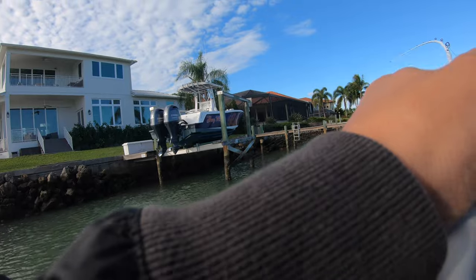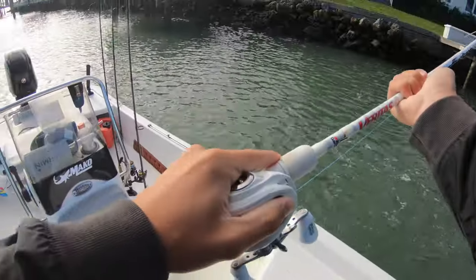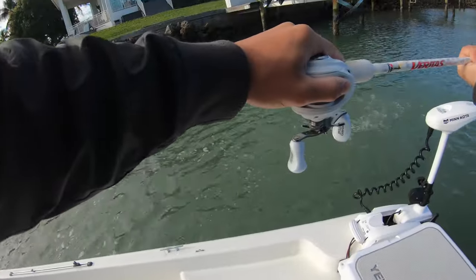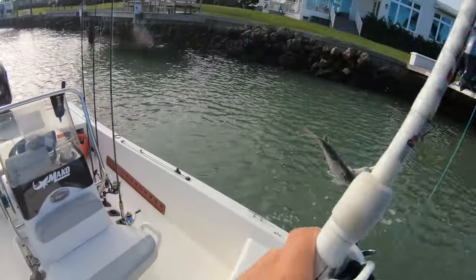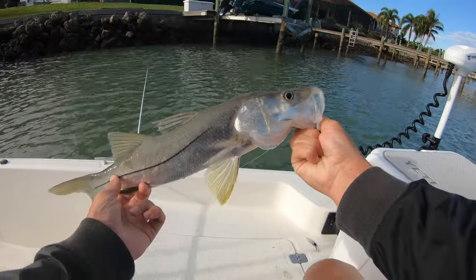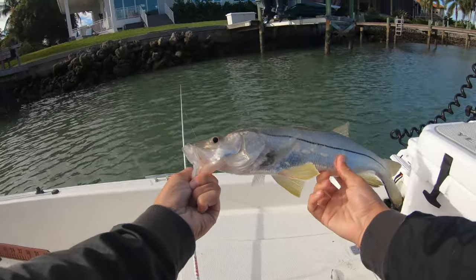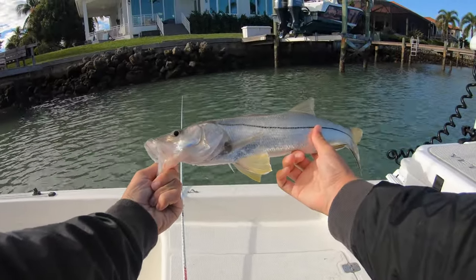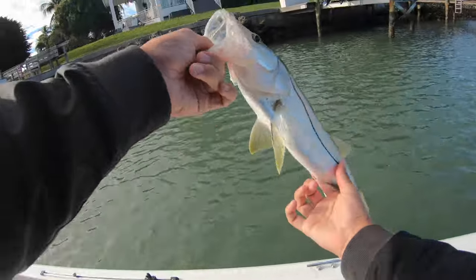Something. Here we go. There, let's go, dude. Yes. So, little snook here on the swim bait. You guys can see these fish do not like being picked up, I'll tell you that much. But it's a little snook, little slimy guy. On that swim bait, I'm not going to show him off too much, just a little guy, but it's pretty freaking sweet. We're going to get him out of here.